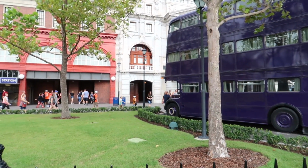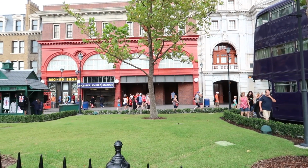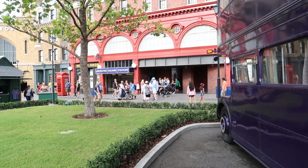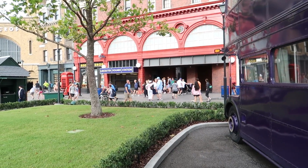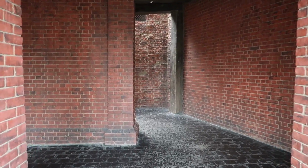Now, once we get inside of Diagon Alley, we're going to have 1 restaurant, 1 ride, 2 shows, and a bunch of shops. Now, of course, Diagon Alley has a secret entrance Muggles don't know about. Right through here is the entrance.